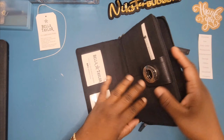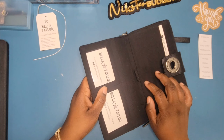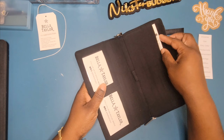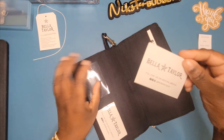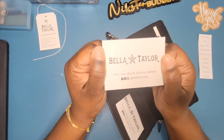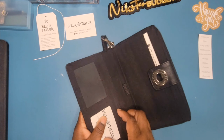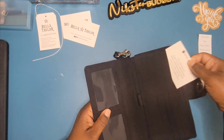And then you have the 8 labeled cash envelope slots. These are the 6 credit card slots. And then you have the RFID protective layer. So I like that they put their cards in here. So this is their socials. They're on Facebook, Instagram, and Pinterest at My Bella Taylor. Yep, this, My Bella Taylor. And then let's see, what's this card?